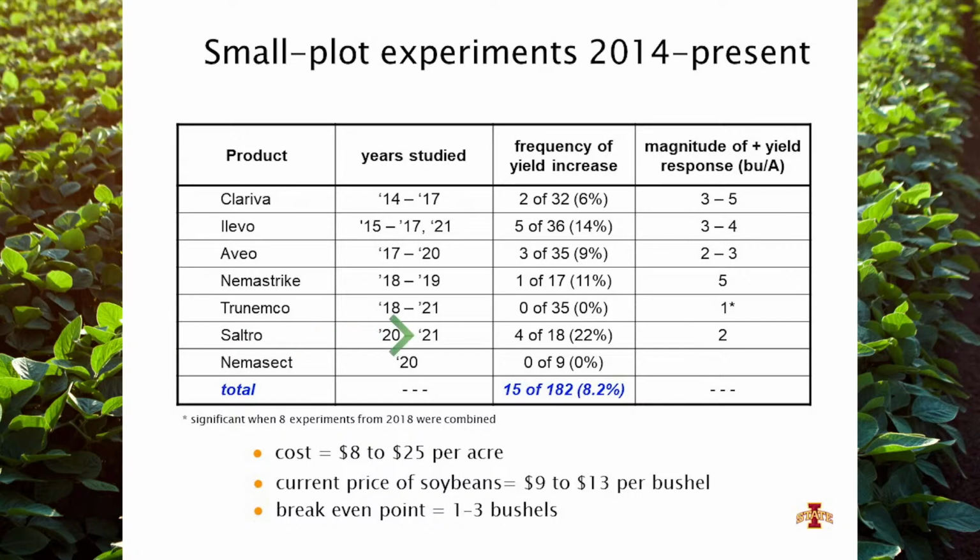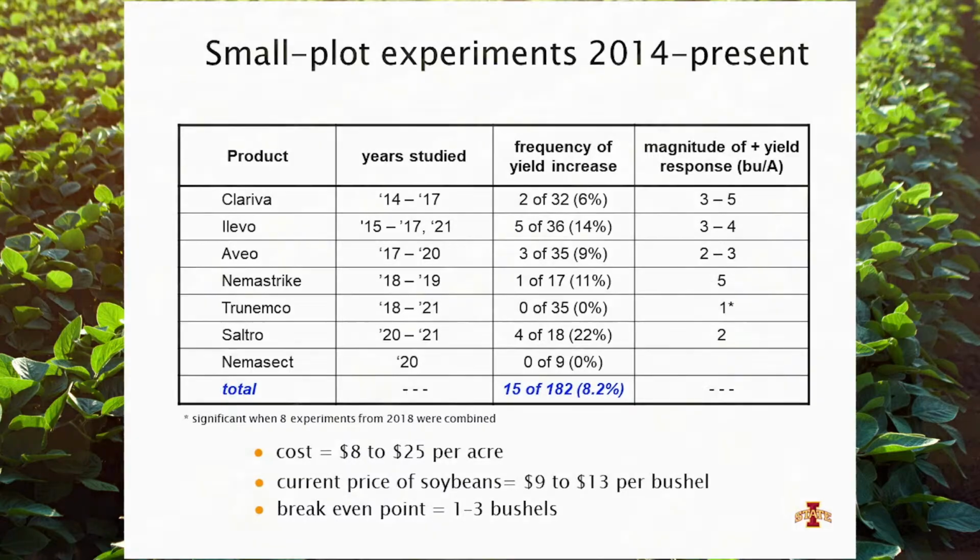I'll also mention Saltro, because you mentioned it earlier. Saltro, we've only tested in 2020 and 2021, so that's 18 experiments. 4 out of 18 experiments had a significant yield increase, but that yield increase was 2 bushels per acre on average, and that more than paid for the product. And I want to remind people viewing this again that these are fields that do not have a history of SDS, and then we scout the plots to see if there's visual symptoms of SDS, and they aren't included in the summary numbers that I've just spoken of.